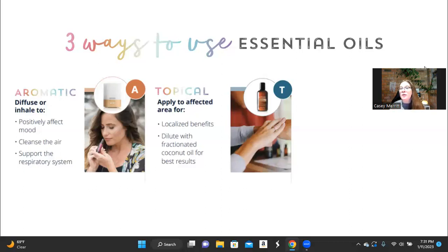And there are lots of carrier oils out there. You probably have some in your home. You might even have coconut oil in your kitchen cupboard that you cook with. Fractionated coconut oil is exactly that, but it's had the fats removed, so it's always in a liquid state, which makes it really nice to work with essential oils. The reason fractionated coconut is my favorite is because it's non-greasy, it absorbs very easily, it doesn't stain, and it's always in that liquid state. So it's kind of the best of all the carrier oils out there, but use what you've got. But that is definitely the second tool that I would recommend having.